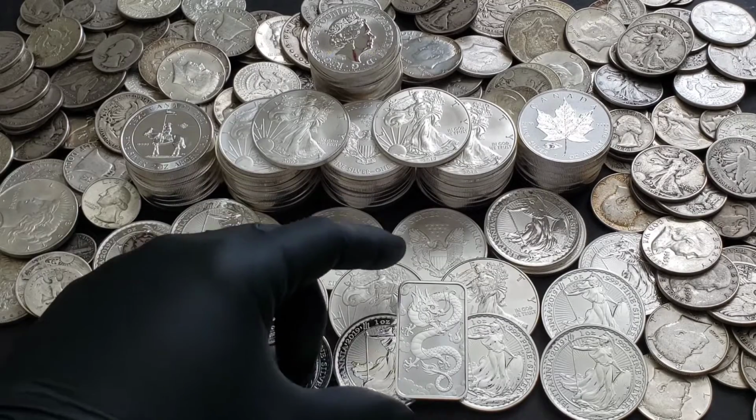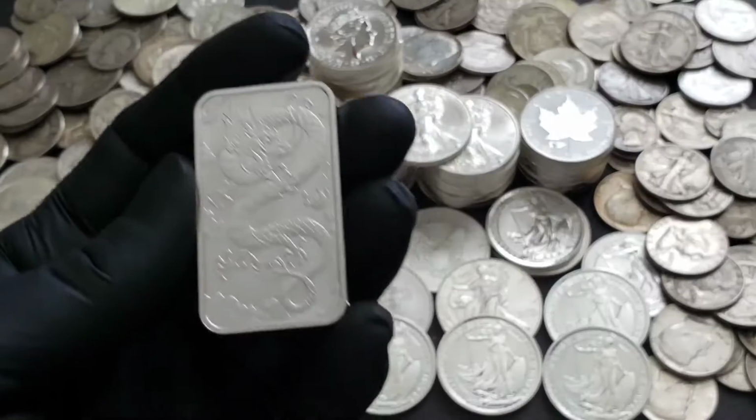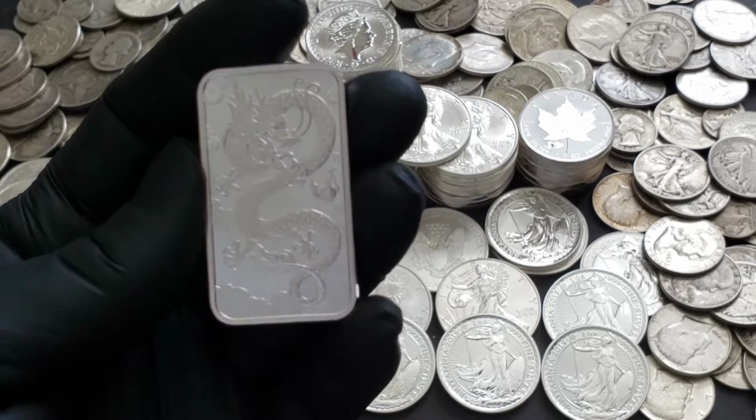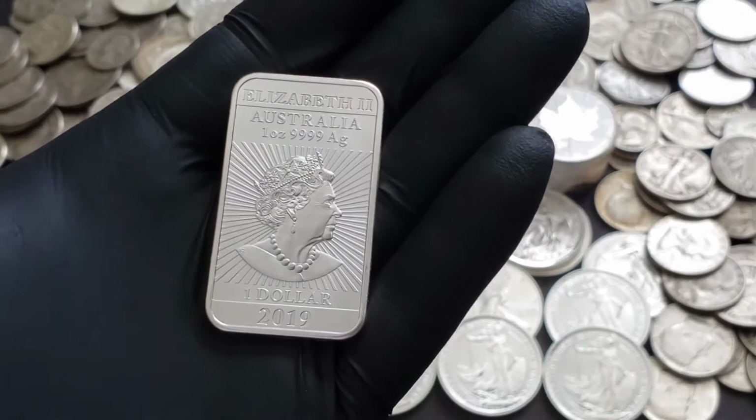Now, you can also do the silver bars like this one. This is one of the very few bars that I do own. And it's actually a coin because of the denomination that is on it.